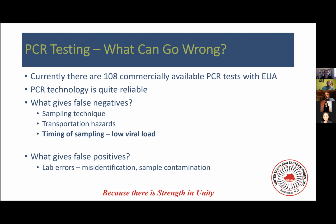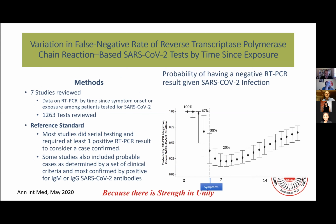Now there are false positives, but these are very rare actually, and usually due to lab error. Either you've misidentified the sample, it's got the wrong person's name on it, or it gets mixed up, or you contaminate the sample somehow with the virus. So, but for the most part, PCR testing, once it gets to the lab, is pretty reliable.